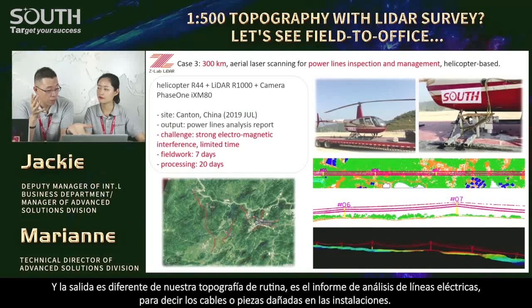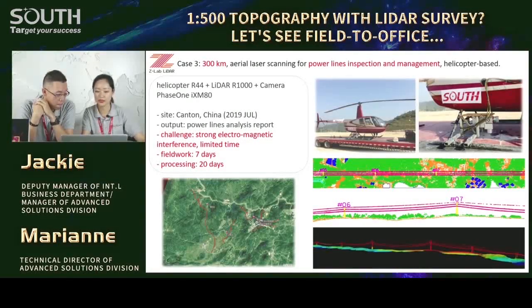And the output now is different from our routine topography. See it? It's a power lines analysis report. We can tell the damaged wires or damaged parts in the facilities. Yes, I can see power lines clearly in red ones. Different type, different outputs from our topography.